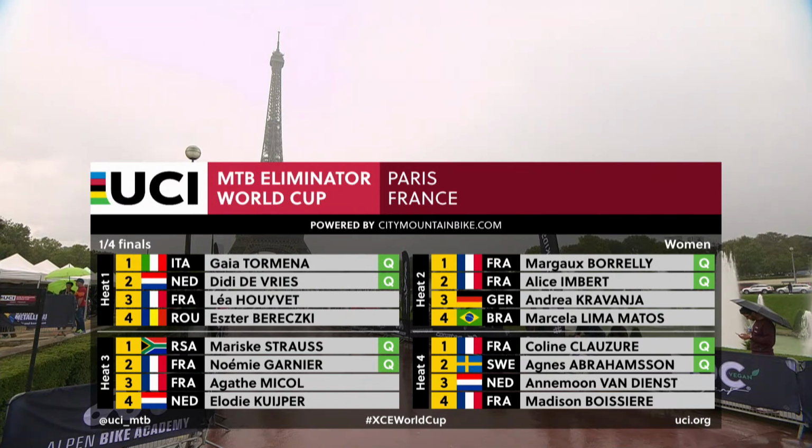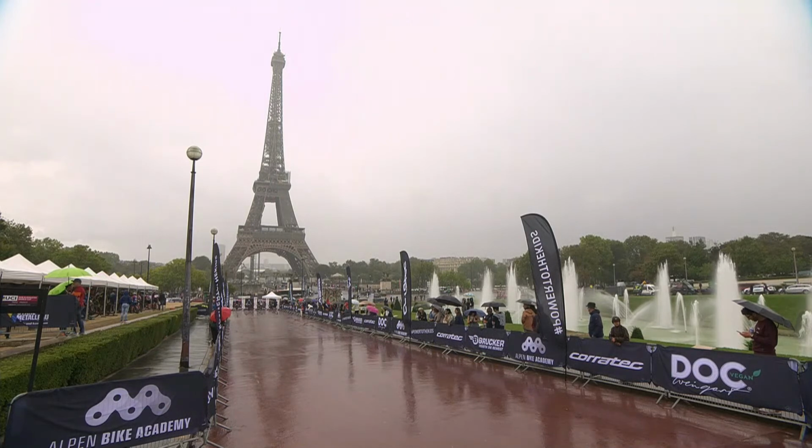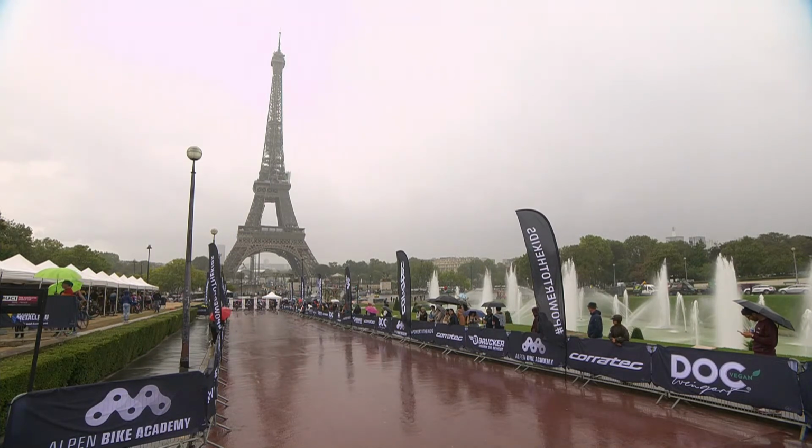So 2 riders going through in each of our quarterfinals into our semi-finals. We'll be seeing those shortly. Before that, we have got our men's competition coming up. And it is a very, very wet day in Paris. Really test these riders. Good job they're made of tough stuff, and so with the bikes, because they're going to need it today here in Paris.